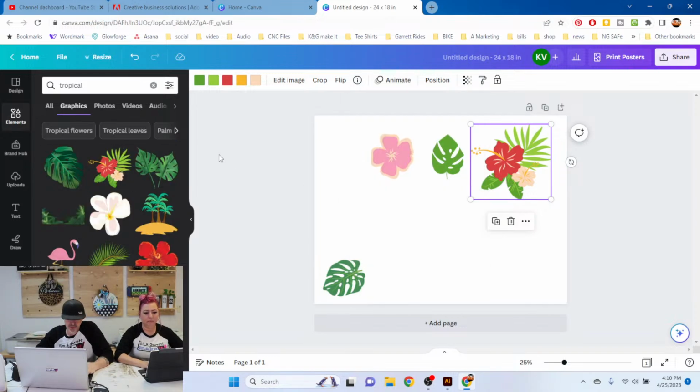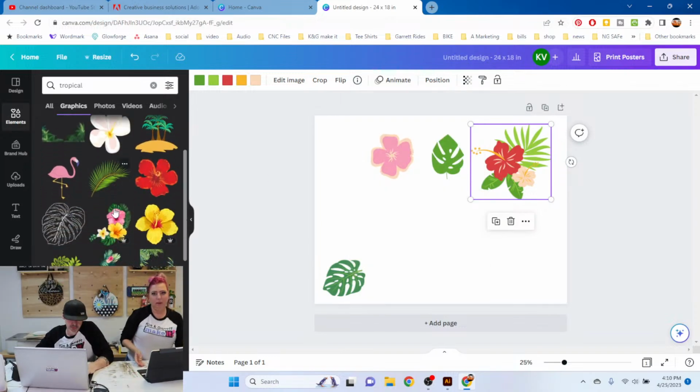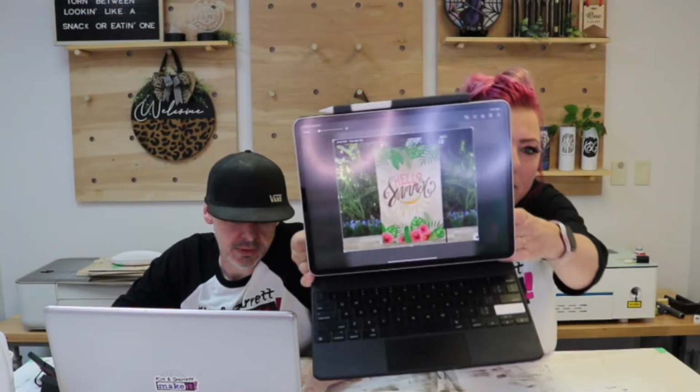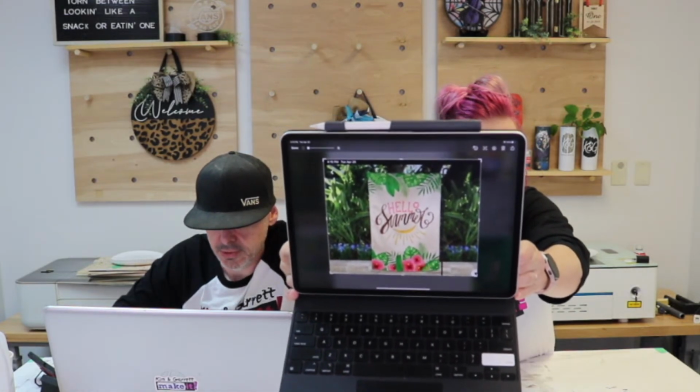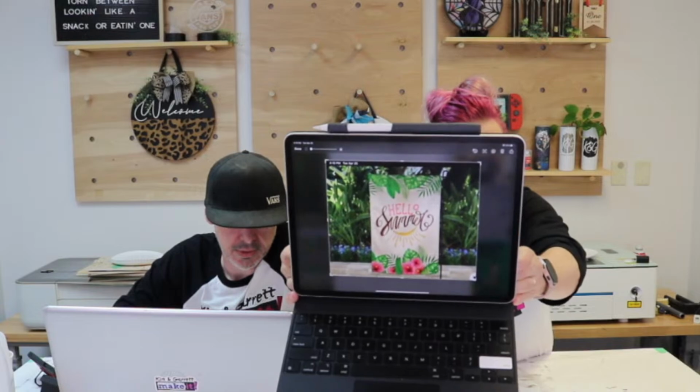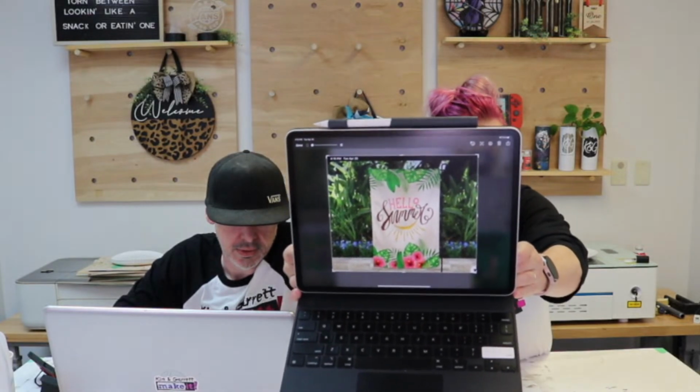I was gonna try tropical. Alright, I'm gonna try and hold this up, see if you guys can see. Oh, it's a lot of glare, but can you see it says hello summer, and it has all of those tropical plants around it? And I don't have one that looks like that yet. I don't have a border around like that, so we're gonna make something similar.